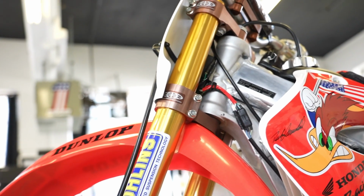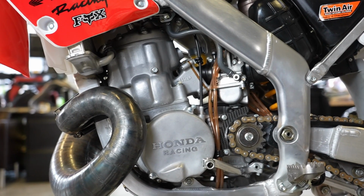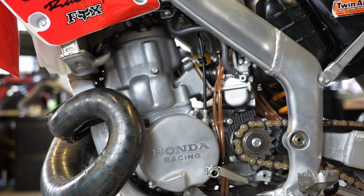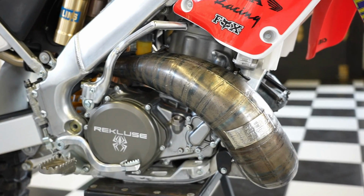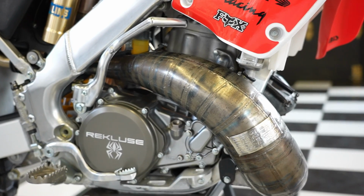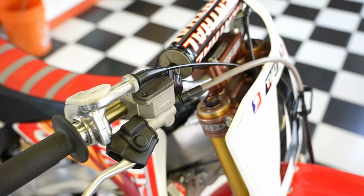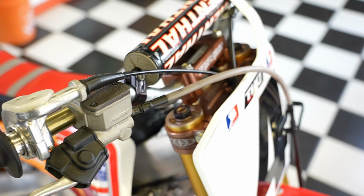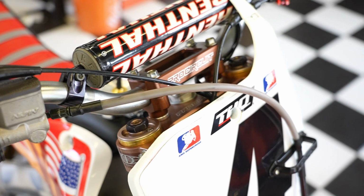They're an absolute joy to ride, easy to maintain. You can do a top end on one of these in about 2 hours. It's piston and rings, just like any other two-stroke. This is a forever bike. You'll never need another bike. If you want to, this is a trophy bike. It probably shouldn't be ridden. It probably should be on display in a museum, our museum here, or in your private museum. But if you're going to ride it, this could very well be the last dirt bike you ever need to buy.